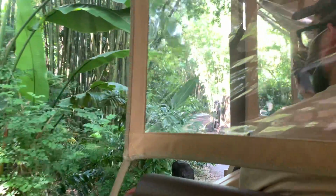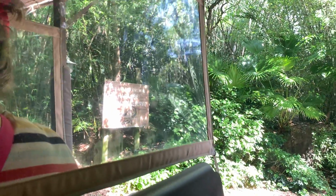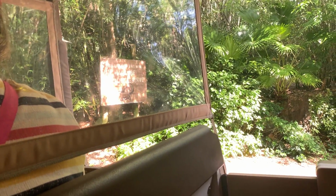Now, we are a photo safari, so please take plenty of photos. But we do ask that you please change the mode of photos in your phone or camera to either a sports or an action mode, because I can't stop for all animals, but I only stop for some.